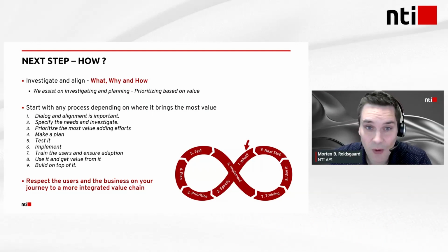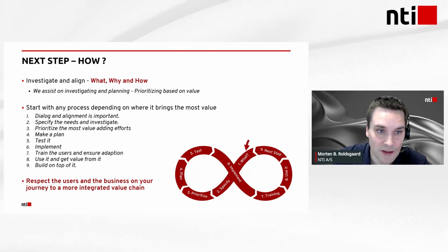So this was an overall presentation of the core features in the integrator and some examples of how we can use it. And then, of course, it's very important also to say a little bit about how we approach these projects. What do we actually do when we want to introduce the integrator at a customer? And what is very, very important for us is that we put some time and some effort into investigating and planning. So we prioritize the efforts based on what value it brings to you guys. So we don't want to just integrate everything. We want to look at the processes that are mature and well enough for integration, and then also the users. So we have to really respect the users and the business when we look into these integration projects.